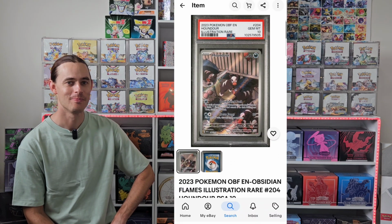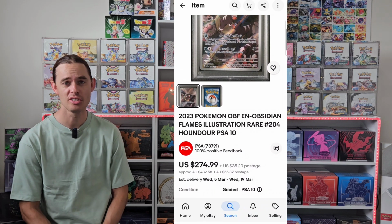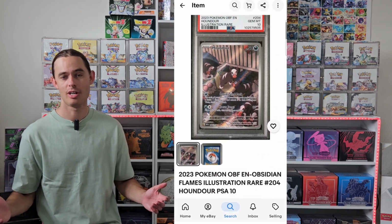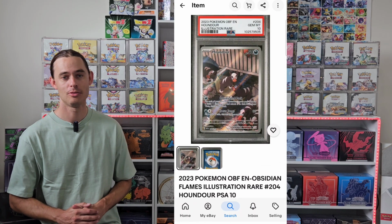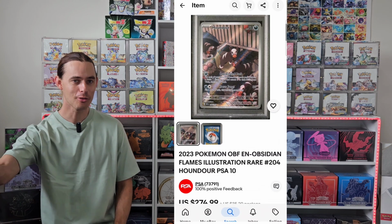Number 3 on the list, Young Houndour from Obsidian Flames. PSA 10, 275 US dollars. I don't know if this is riding on the tailcoat of Houndoom from Shrouded Fable, but man, 275 US dollars for the little baby dog in a PSA 10 from Obsidian Flames. We all know how difficult Obsidian Flames pull rates are. Sorry, not pull rates. Pull rates are relatively easy. Transition into PSA 10, so very, very tough cards to grade, but 275 US dollars.